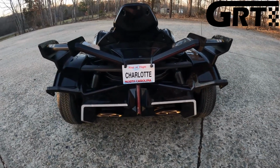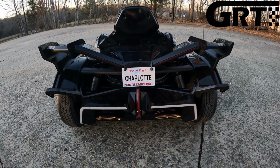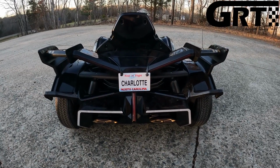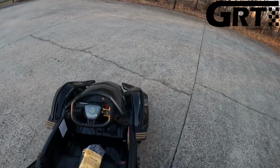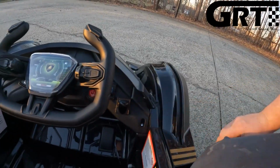And then my wife's parents actually got the baby a personalized license plate with her name on it. So her name's Charlotte. She goes by Charlie. So we got that on there for her. Just to kind of go over some of the stuff on the inside. You got your controls. This puts it in reverse.